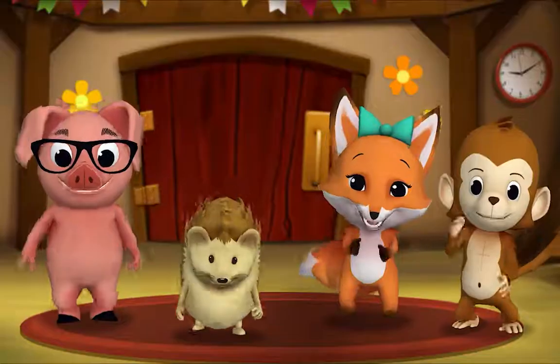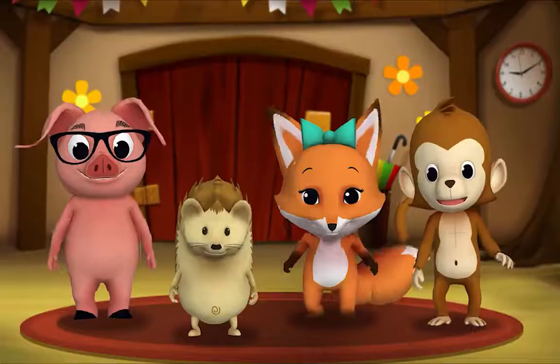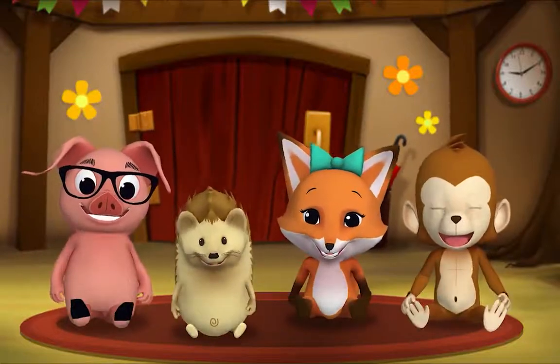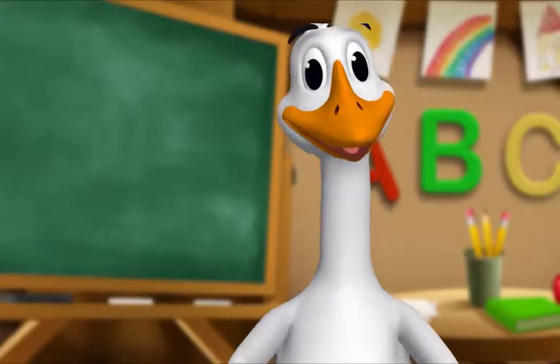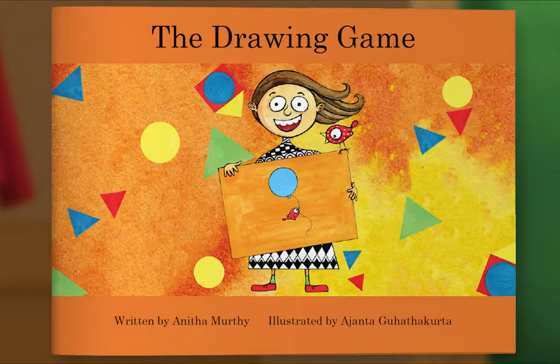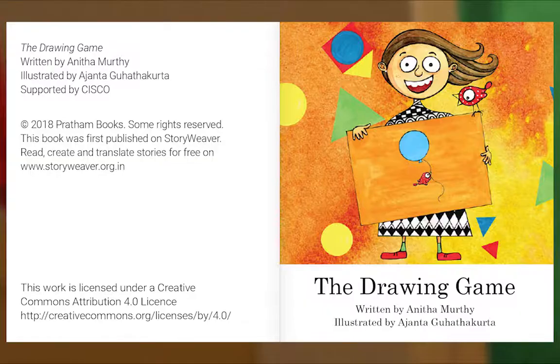It's story time. Yay! Gather round, everyone. What book are we reading? We're reading this one. It's called The Drawing Game. I wonder how you play that game. Well, let's find out together. Let's begin. The Drawing Game. Written by Anita Murthy. Illustrated by Ajanta Guhathakurta.